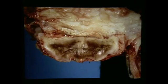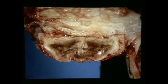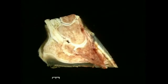As far as the navicular bone is concerned, eburnation, a moth-eaten appearance, and the loss of a smooth articular surface, as well as adhesions with the adjacent joint capsule as well as the tendons is the feature for navicular bone disease.